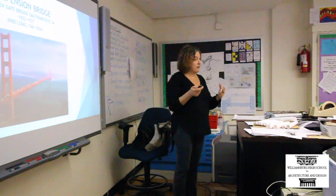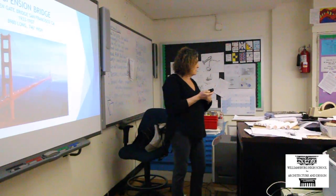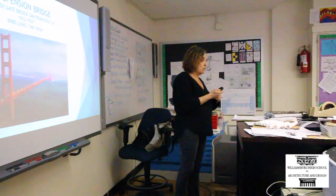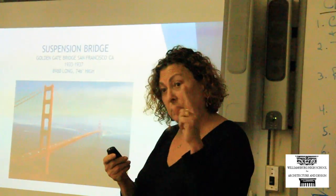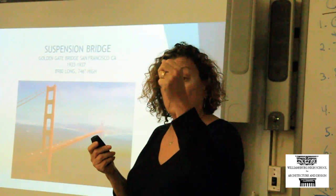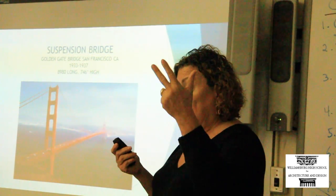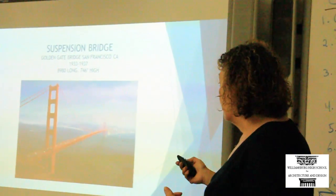In New York, we have a lot of suspension bridges. The Triborough Bridge is a suspension bridge. The GW, and the Verrazano Narrows for a while was the longest suspension bridge. It's been overtaken. The Whitestone Bridge, the Triborough or RFK Bridge, and the Clearview are some of the suspension bridges in and around New York City.